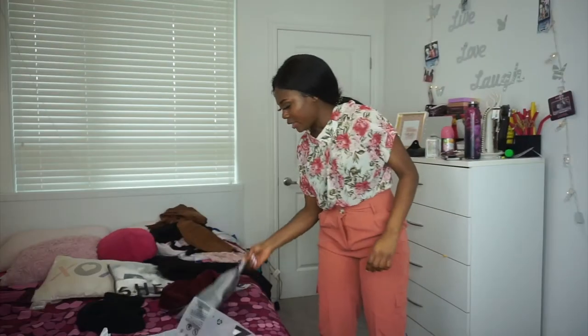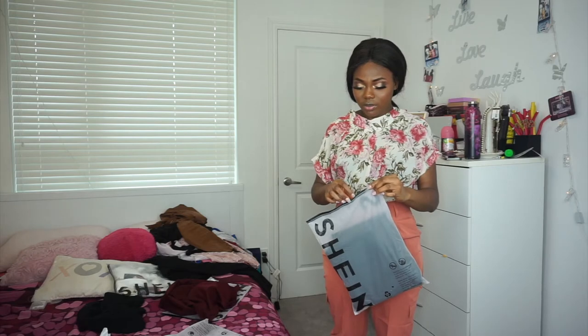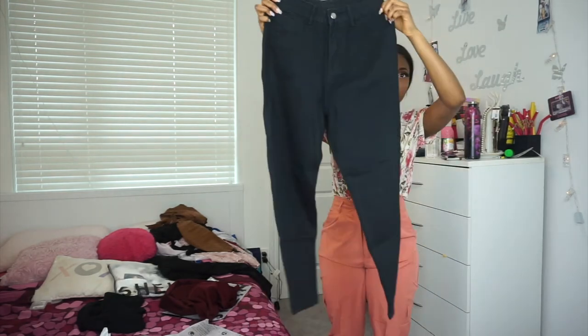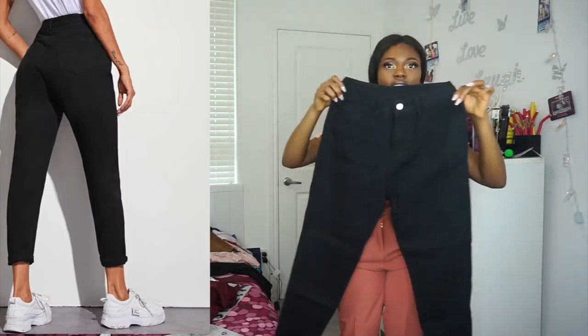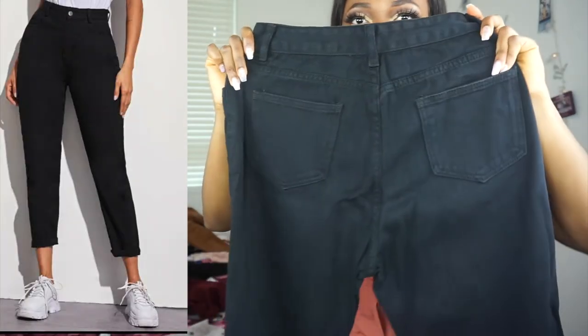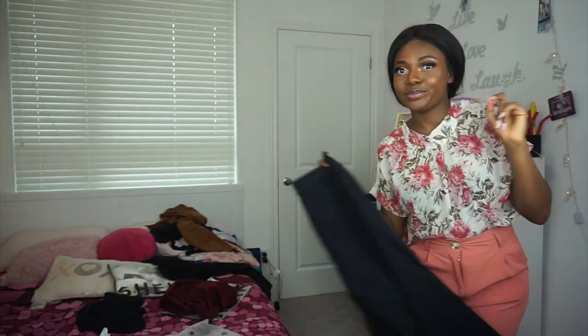And then the last pant I got was supposed to be mom jeans. Oh, I don't know if it's mom or boyfriend. I don't know which one, but this is what it looks like. So hopefully this is my size too. I'm actually feeling this pant.